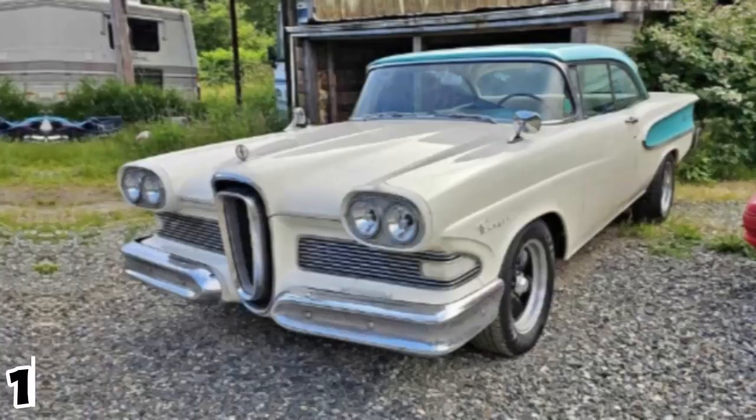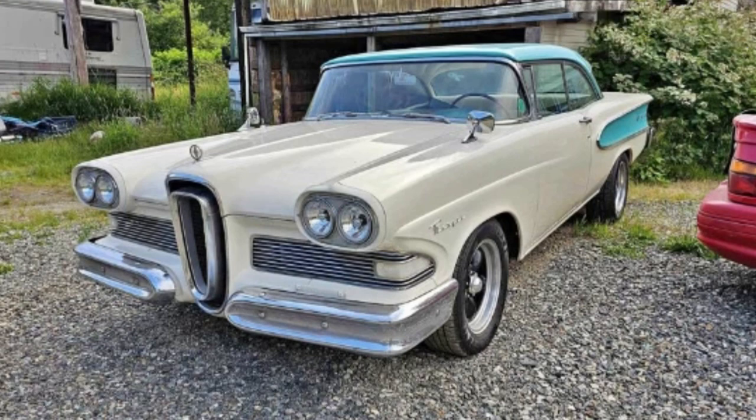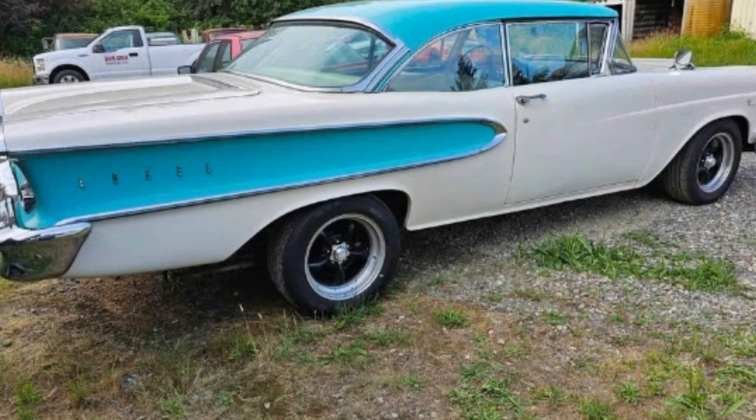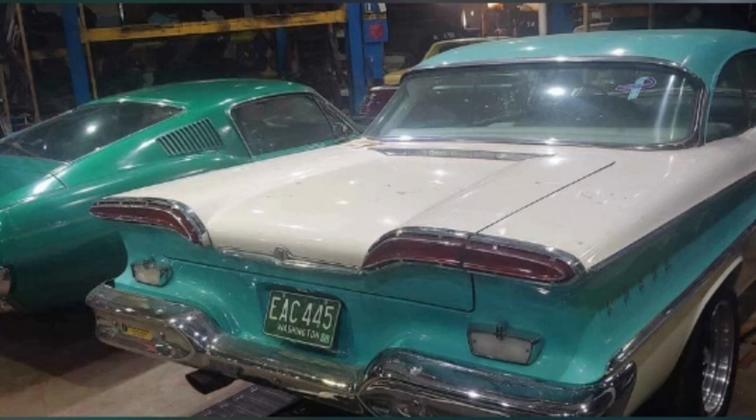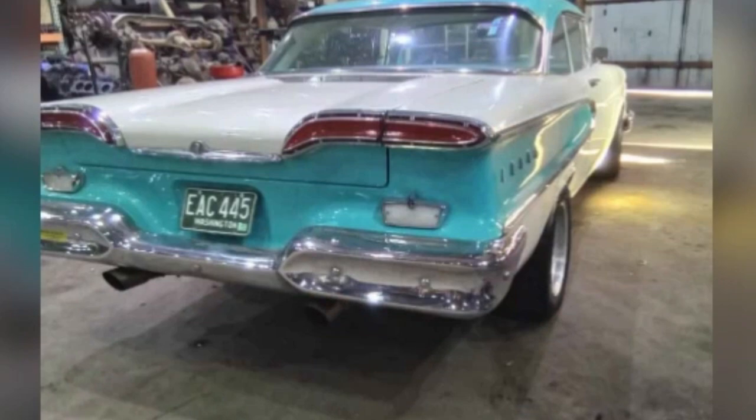Number 1. The 1958 Edsel Ranger, priced at $9,500, located in Darlington, Washington. This is one of the most intriguing classic cars, ideal for vintage car enthusiasts looking to showcase a unique style. Its condition is excellent, with a smooth body and tidy interior, making it perfect as a Saturday night cruiser.